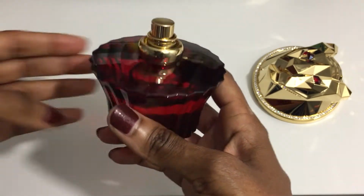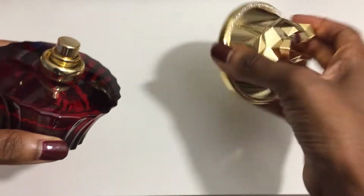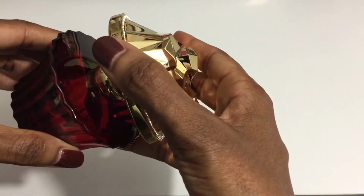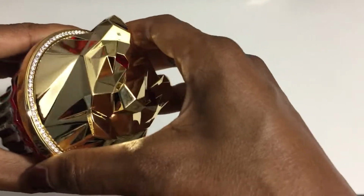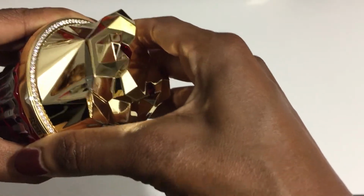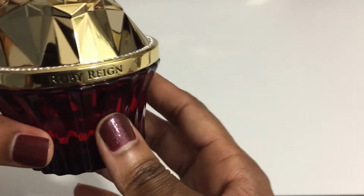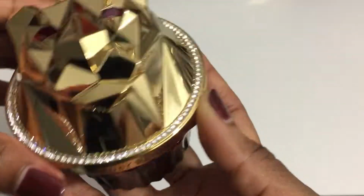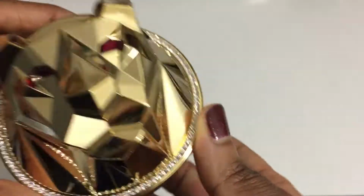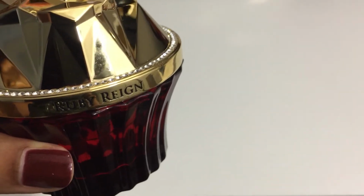The heart notes are Agarwood, Guaiacwood, orange blossom, and suede. The base notes are amber, musk, cedarwood, incense, patchouli, and tonka bean. Ruby Rain is limited edition. It costs $395. I got it on sale for 40% off.